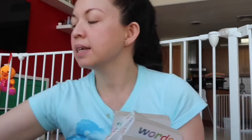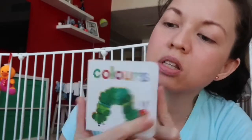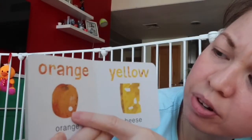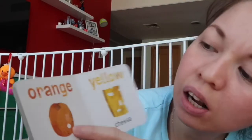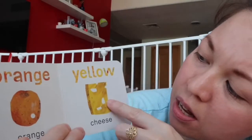I'm going to do a separate flip through for this. But there is one thing that really caught my attention. My boy doesn't really like to read these books. I don't know why. Maybe it's not really appealing. So this is colors. The colors are not really very sharp. Like this is orange, this is yellow, but it's not really eye-catching, especially for babies.